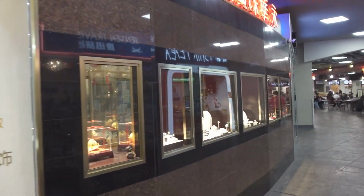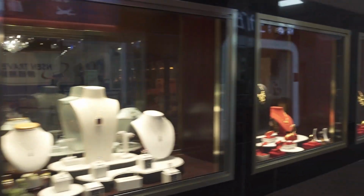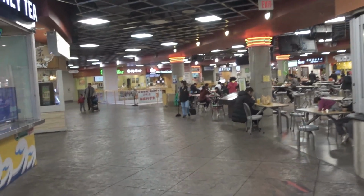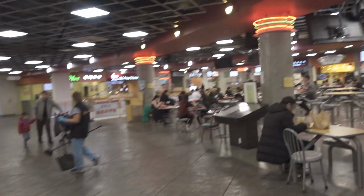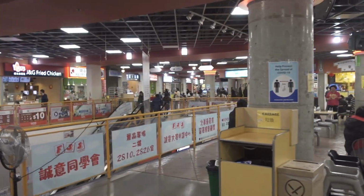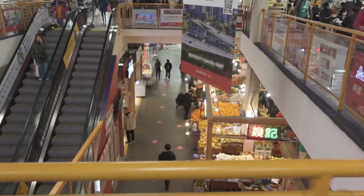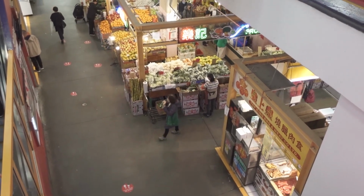We can see that there is a jewelry shop. Who doesn't like shiny things? There is a shiny tea. Like I said, who doesn't like shiny things? Shiny bubble tea as well. There's a money tea. Wow. See, a lot of Asian food stores. In case you can't tell by now, Crystal Mall seems to have a very heavy Asian influence in it. And look, there's even a little market downstairs.